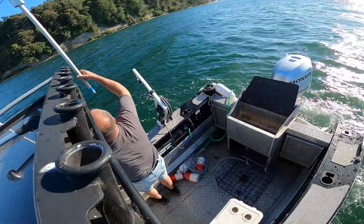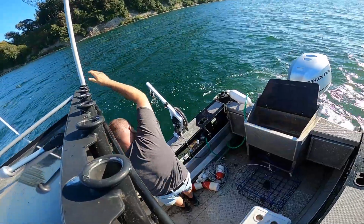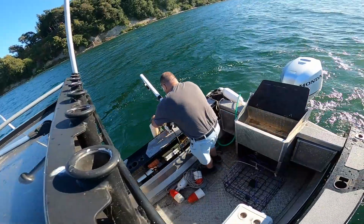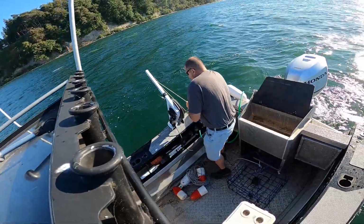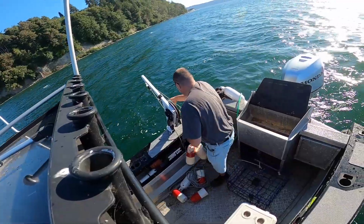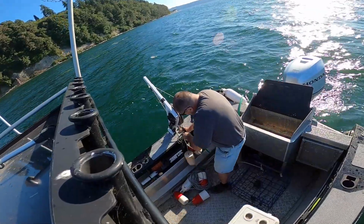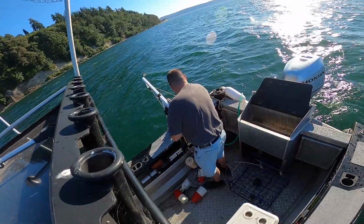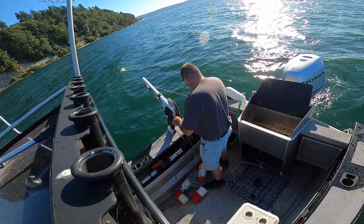And same drill as before. Now that I have them, we will get them rigged up on the pot puller here as quickly as possible. We'll kick it back on, bring him in and see what this looks like.